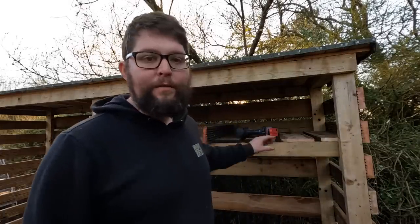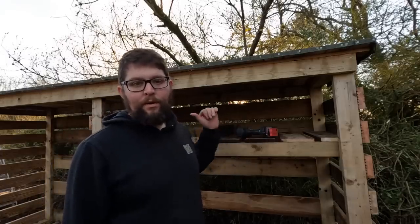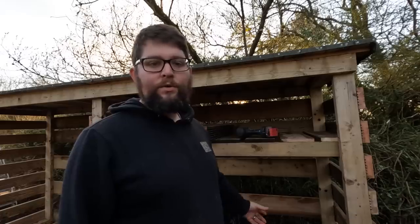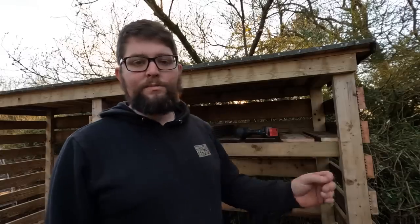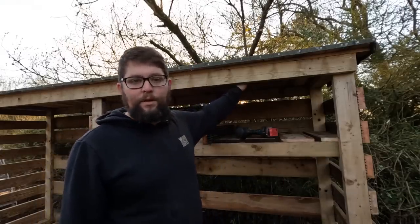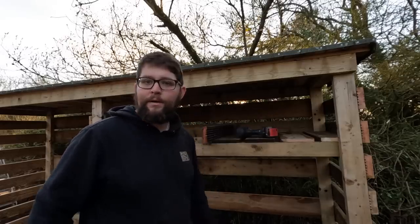Coming to the end of building the wood store, and we've got a little bit of wood left, so we figured we'd put a shelf in. Because we're going to have all sorts of wood in here, some that's not been chopped up or processed, some that's ready to be stored to dry, I figured it makes sense to have a small space up here for kindling, so a lot of the smaller pieces of wood, and it's closer underneath the roof, so hopefully they'll stay a bit drier. But yeah, it's gone well, pretty good, isn't it?